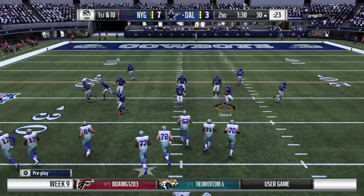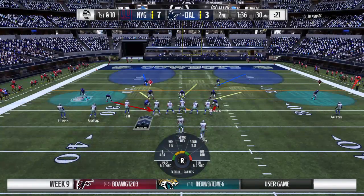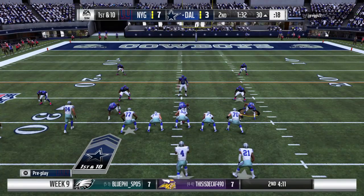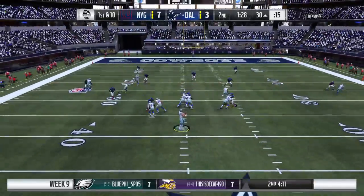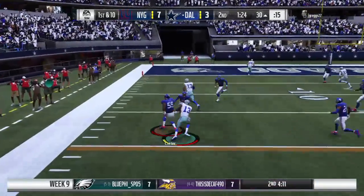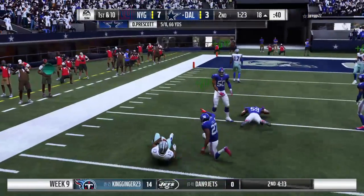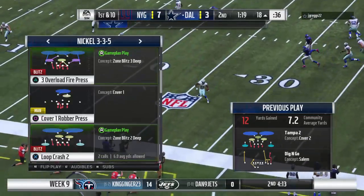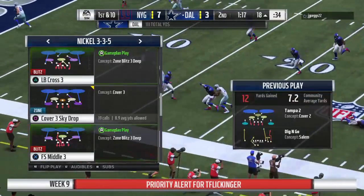Prescott going to come up 1st and 10. And he's 4 for 4 now, throwing the ball to start the drive. Now Prescott. On the left side, Gallup's got it. And inside the 20 before he's brought down. They pick up 12 on the play there, and they move the chains.